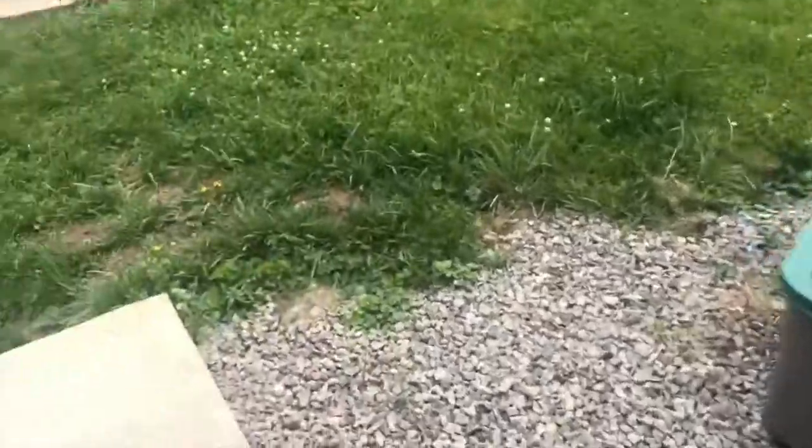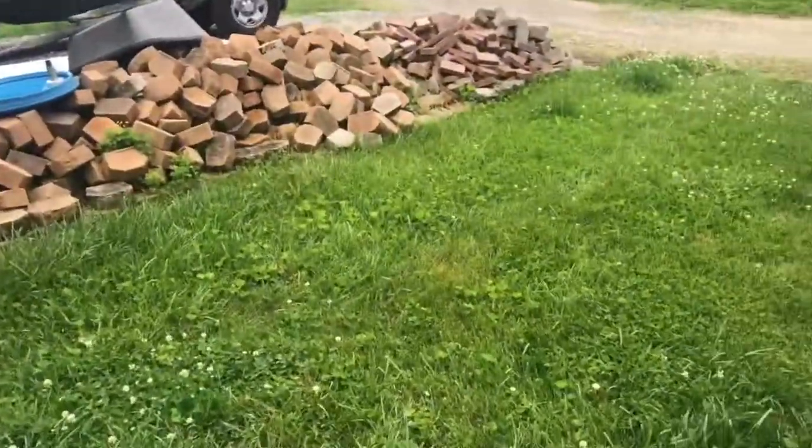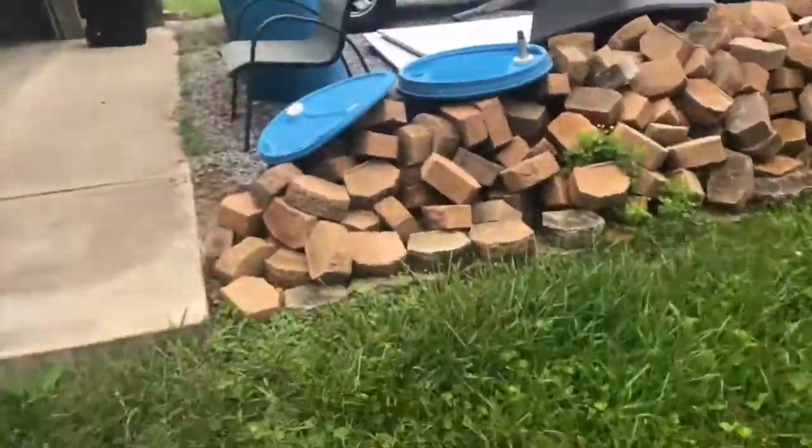So I have some fur that's just laying around that I was wanting to send off to the tannery. But yeah, if you guys need some pavers, let me know.